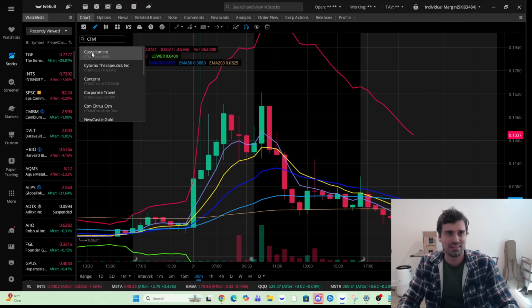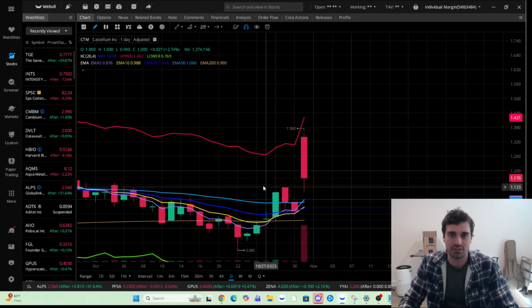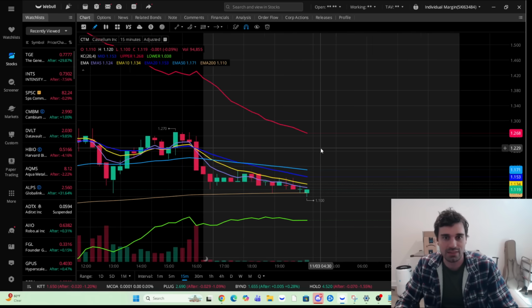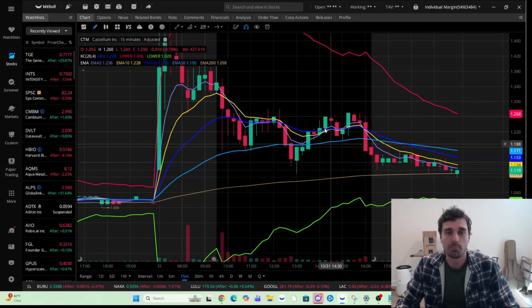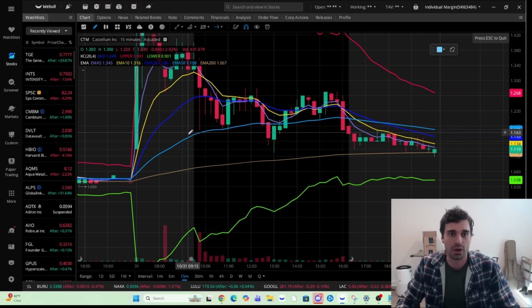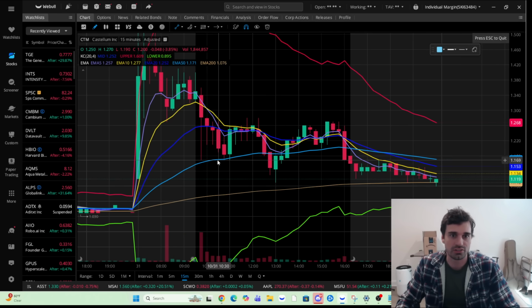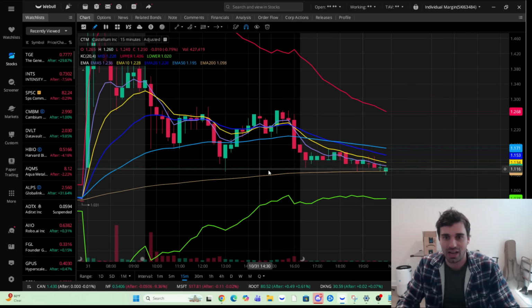Next stock is CTM. CTM has this next pattern that we see a lot of times: big move up, retail traders get into it on this big move up, and they get shorted down. As you can see, it just keeps coming down and down and down. But the one thing that I will show you is where you're bouncing: the 50 and the 200 on the 15-minute chart. As you can see, this gives you a nice little return to go break even. But the highest value that we're on right now is that 200.